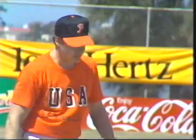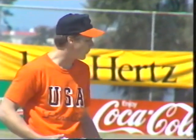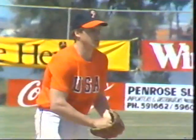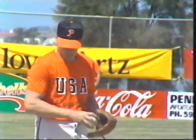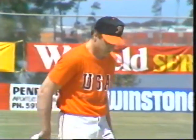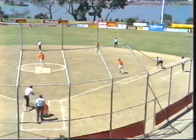Well, there he is. Now, he is the U.S. #1 at the moment. He's on the All-American team, the Pan Am team. So, as Gary said, he's had a nightmare of a start.